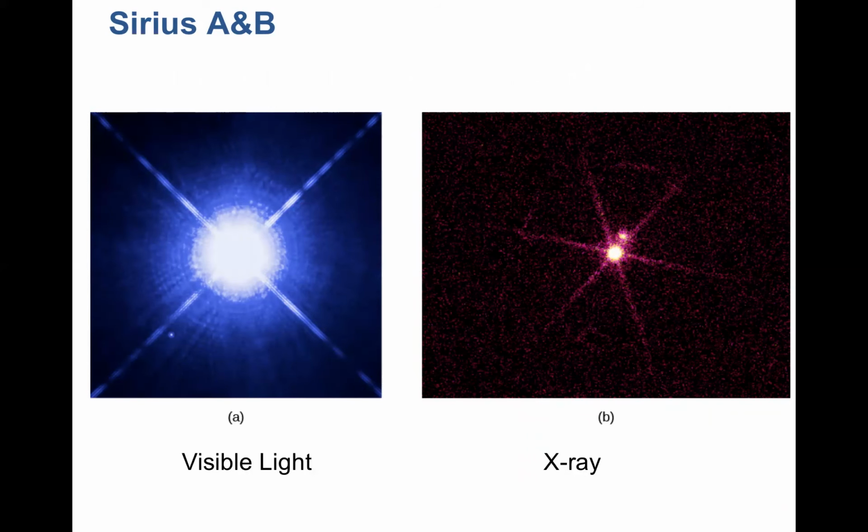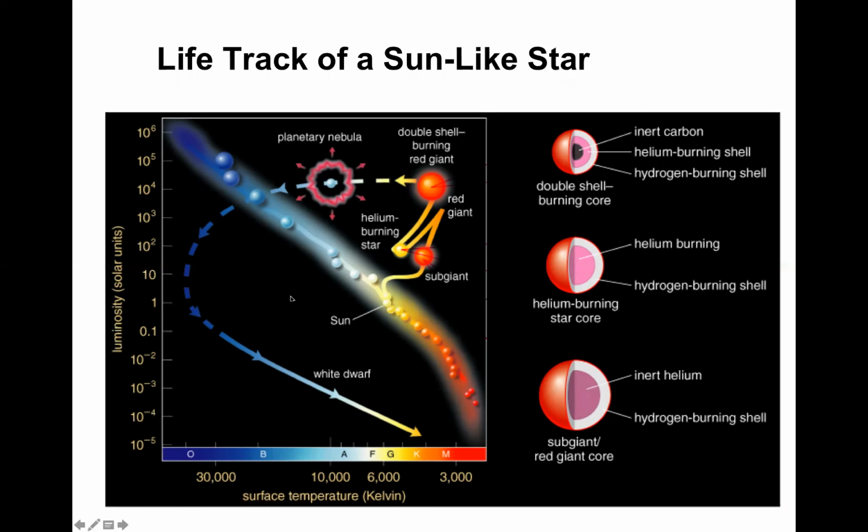Okay, and we will come back next time, meaning Thursday's class, and talk about what these white dwarfs are and how they're interesting, and also the life history of a high mass star. So stay tuned for that.